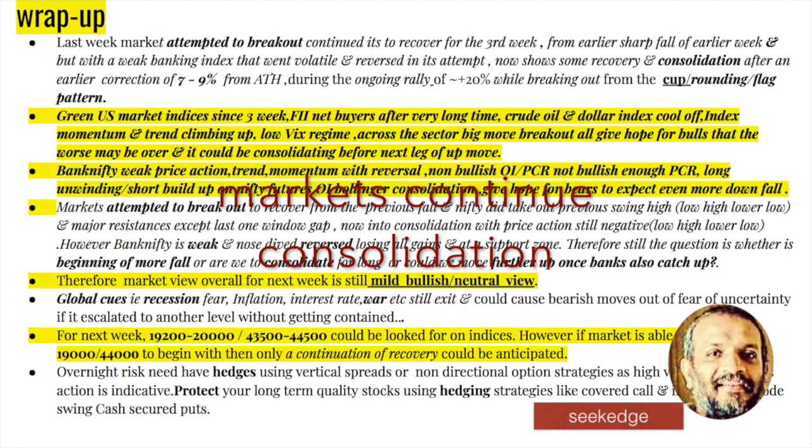But the Banknifty has weak price action. The trend and the momentum, all of this, along with the lows that happened in the Banknifty last week, a non-bullish OI and price correlation as seen on both indices, long unwinding and short build-up positions in the futures OI, Bollinger Band showing consolidation and not an expansion on the upside. All this gives hope for the bears that we could expect more fall.